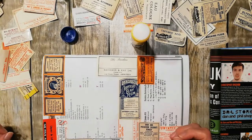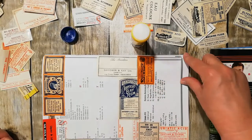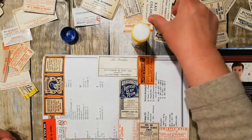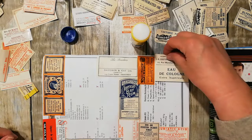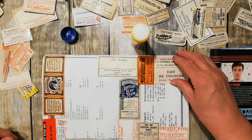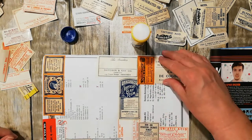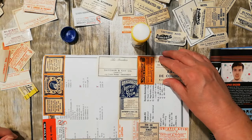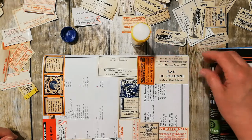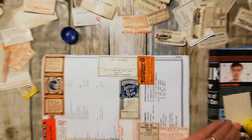Right, now then. We need something that way. Just here. That one's quite nice, isn't it? Eau de Cologne. It sort of goes in. It's not quite on the edge, but I think I'm going to have to butt that one up. Let's see what you can do.